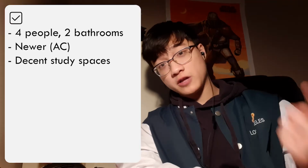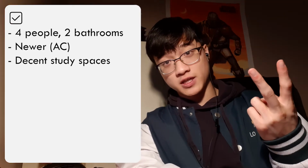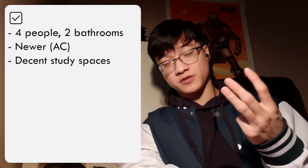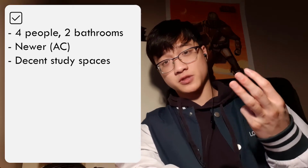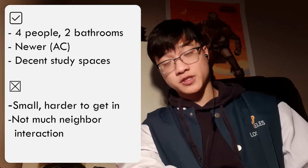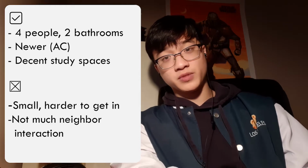Yeah, so at MKV you get 2 bathrooms per suite, which is really nice, and they also have AC and elevators, which no other suite dorm has. And there's also a decent amount of study spaces, like not as much as some of the regular dorms, but still a good amount, as well as the Grey Hall. On the other hand though, it is kind of hard to get into since it's pretty small, and even though there are a lot of study spaces, there's not a ton of interaction with people who live by you.